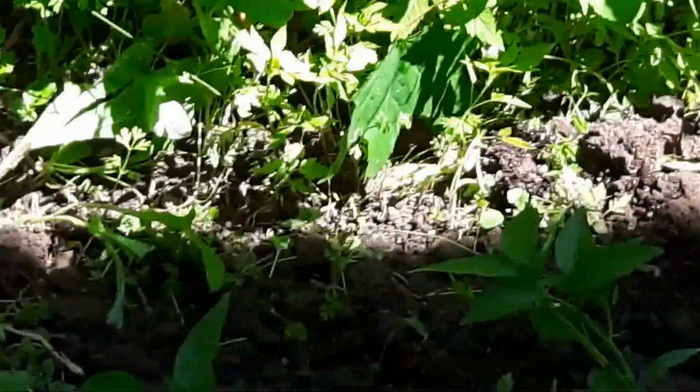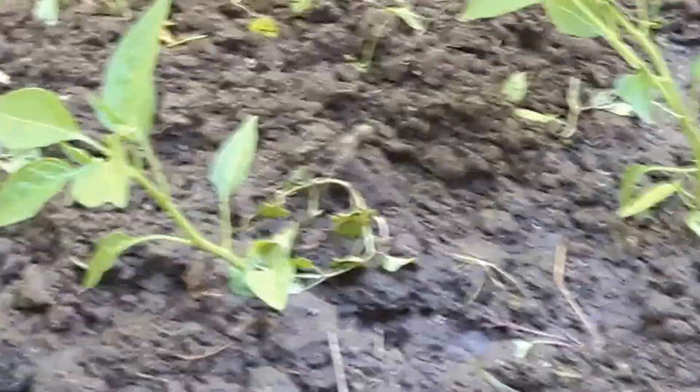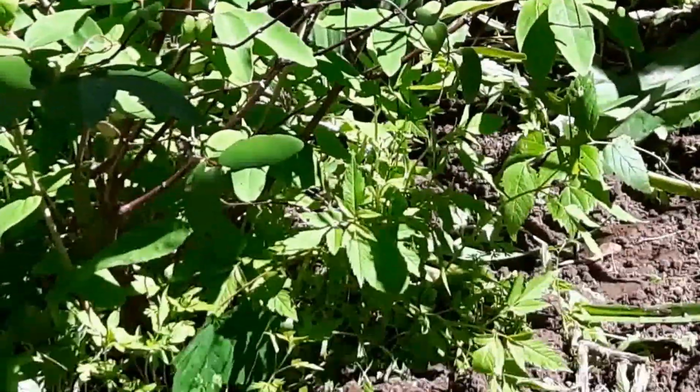Then over here we have pepper plants. I'm sure you recognize them, so we're going to see what happens with them. We haven't put seed down in those areas yet, just the plants themselves. And then we have a berry plant.